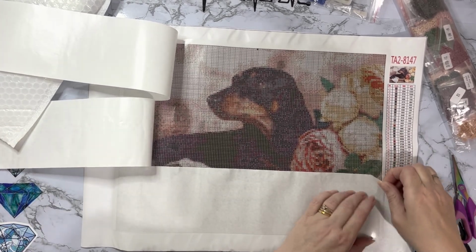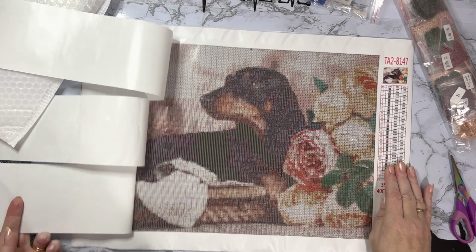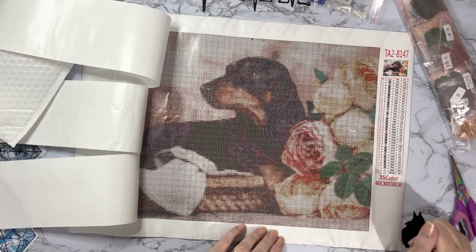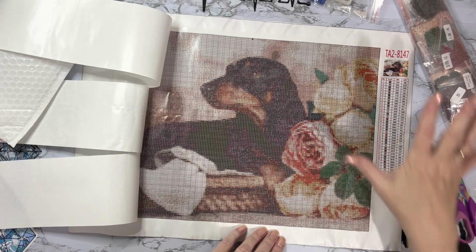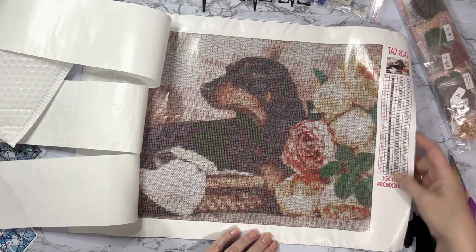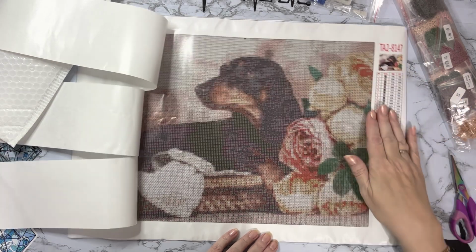This one is a square, and as you can see, it is double-sided tape. My least favourite, but for the price I've paid, I suppose. 30 by 40 or 40 by 30 because it's a landscape, and it's 35 colours. All these symbols, it's one of the factory ones. They all seem to come the same with this style of key code and these symbols. You've got your DMC code there and your quantity of drills there as well.